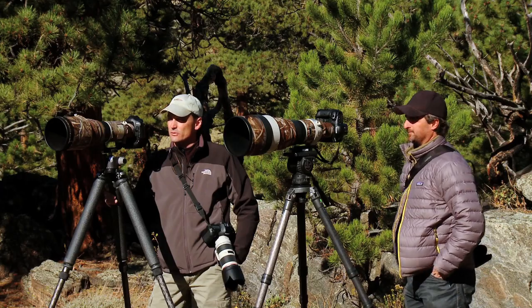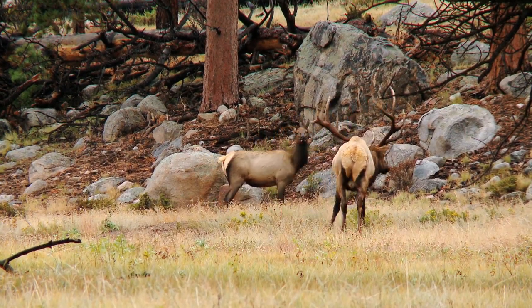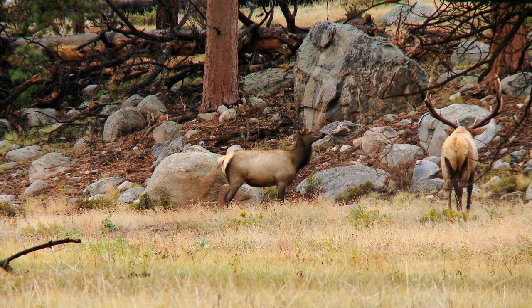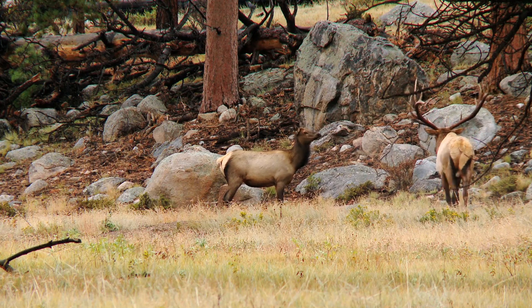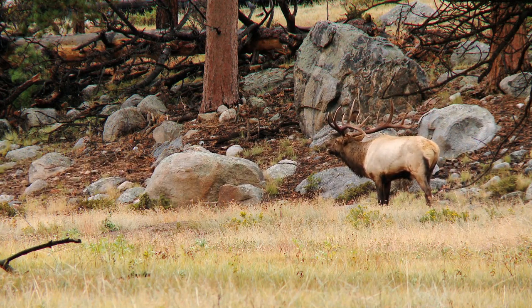Generally not. This is beautiful. It really is. She's trying to make a run for it. Yeah. Got one cow that's kind of broken away from the rest of the harem. He's gonna cut her off. He's gonna bring her back. Look how much bigger he is than that cow. It's amazing just the size of these animals, period.